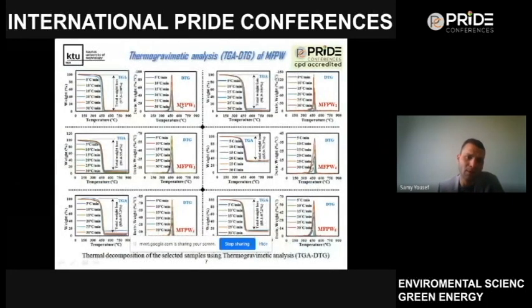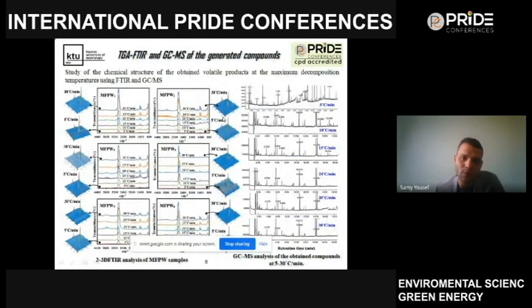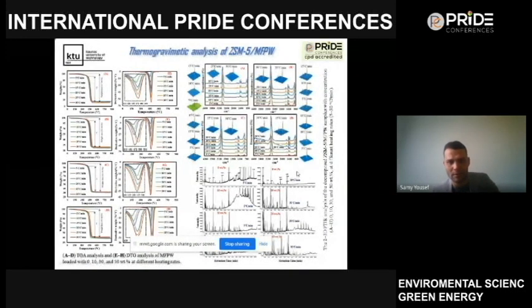So based on our layout, we studied each batch alone, and the last one a mixture of all of them. Here, as you can see, the TGA and DTG analysis of each batch. Then at the maximum decomposition, we studied the chemical composition of the generated product using FTIR and GC, and we found a lot of energy product and oil product at this point. So that was the first step.